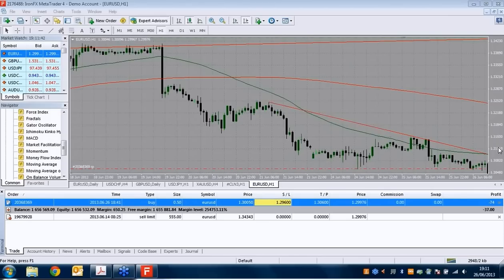Rifat is asking how to find support and resistance based on 250 moving average. It's very simple. Each time the candle touches the 50 and 200 moving average, it's supposed to bounce up or down. So they are themselves acting as your support and resistance. You have to practice it to see. You have to backtest it.